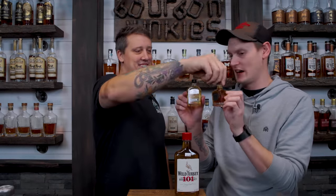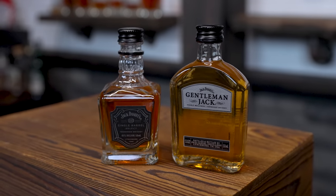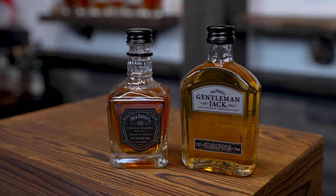So I got a Jack Daniel's single barrel and a Gentleman Jack. I don't want to do math. Delicious though. Worth it? I love it. Okay, for $4, you get to try it. Maybe you've never had Jack Daniel's. For $4, why not try it? You know what?